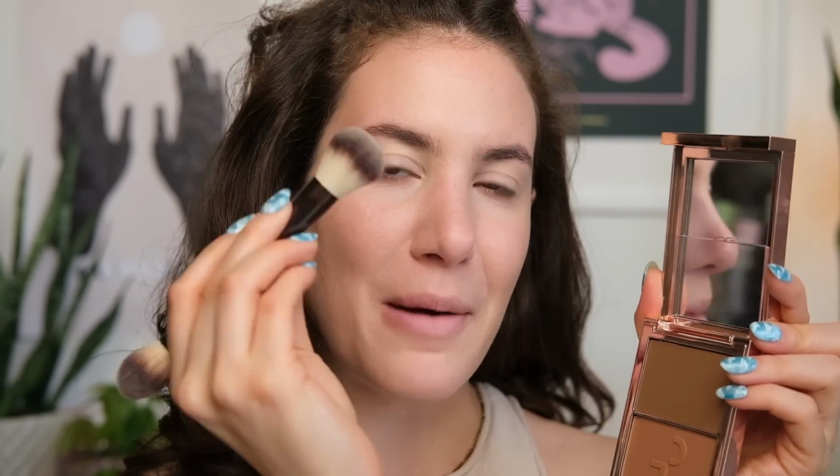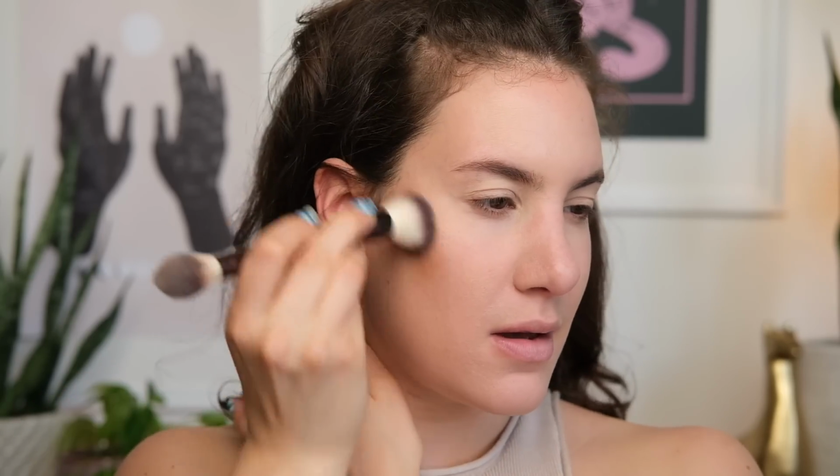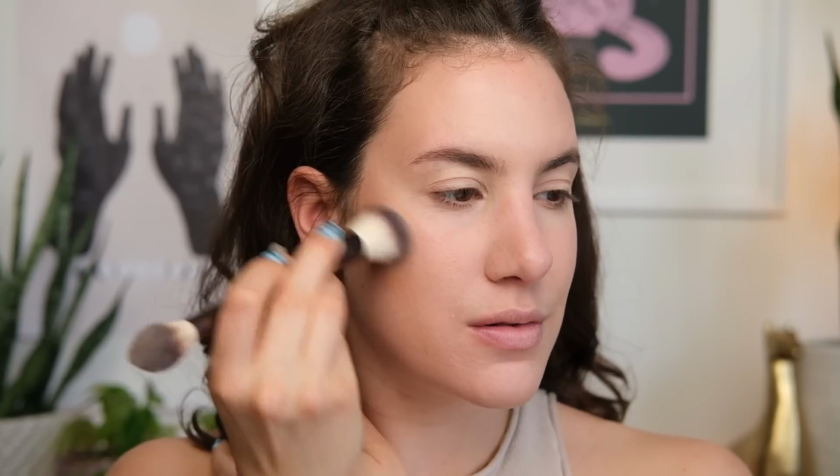Now let's move on to the cheeks, and it's time to go in with the bronzer. I'm so excited to try this. So like I said, this is the Patrick Ta Cream Contour and Powder Bronzer Duo in the shade She Sculpted. So this guy has a powder bronzer as well as a cream bronzer, so we're gonna be using both today. So I'm gonna go in first with the cream. I'm gonna pick it up with a brush, and I'm gonna apply this on my cheekbones, temples, nose, jawline.